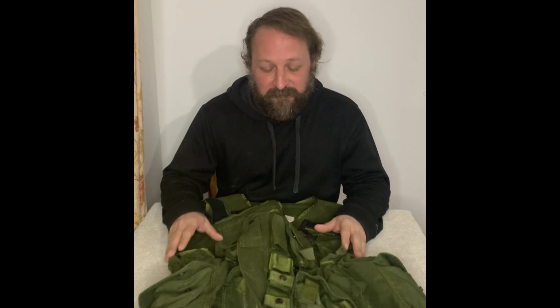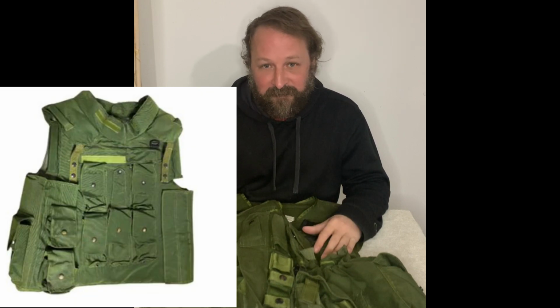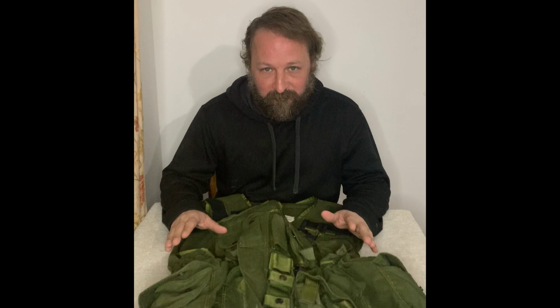for them. So the Canadians tried a few things. They tried integrating everything into a flak vest, and I'll put a picture in here for you to see one of the prototypes. And they, in the end, ended up going with a vest because they had enough issues with the prototype flak vest that it wasn't suitable for everybody.